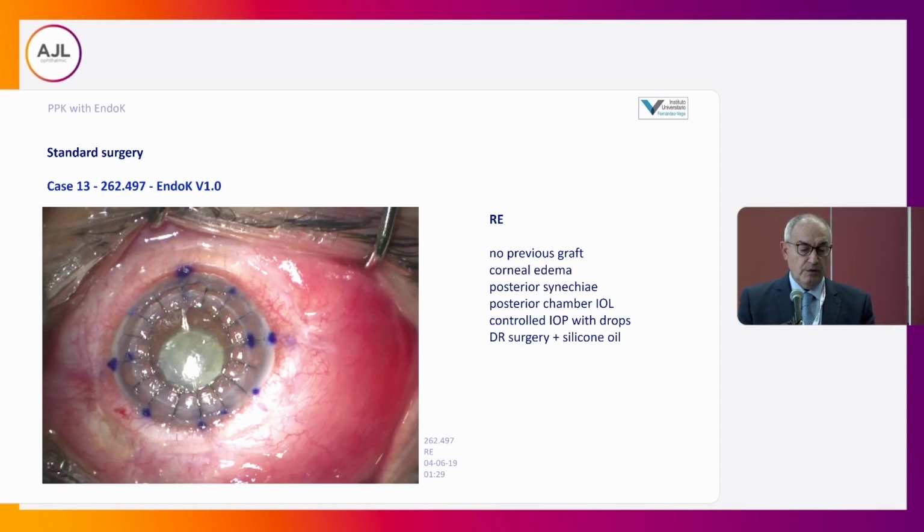This is the provisional suture of the ENDO-K in the pocket, with a 7-0 silk. These are the usual sutures, only to provisionally fix the ENDO-K, and after that the normal suture of the donor cornea.